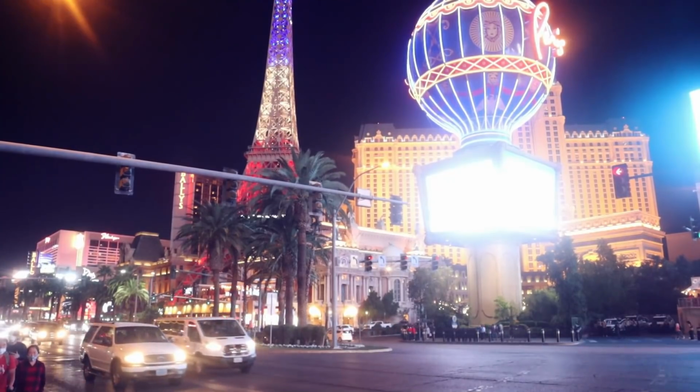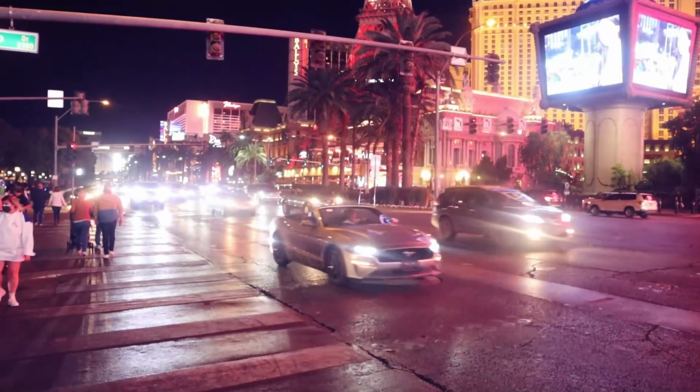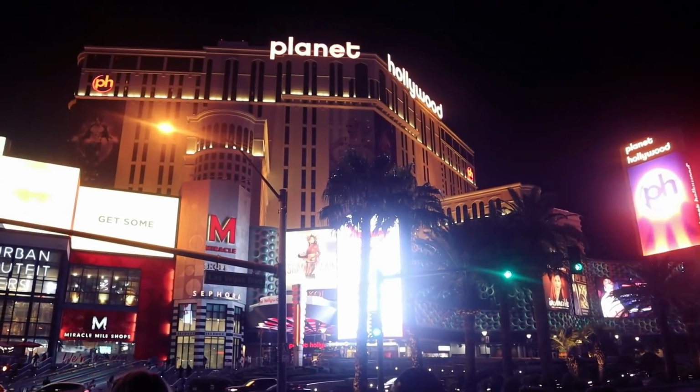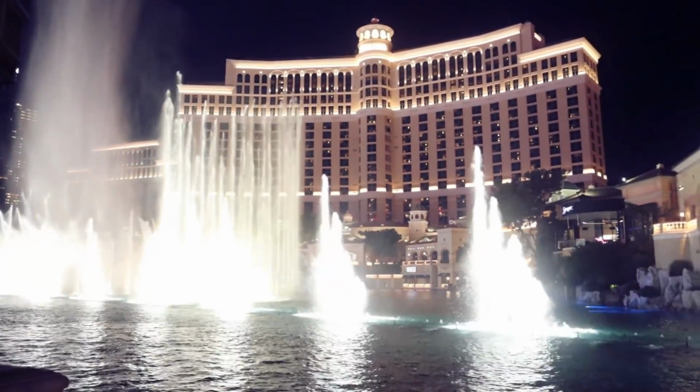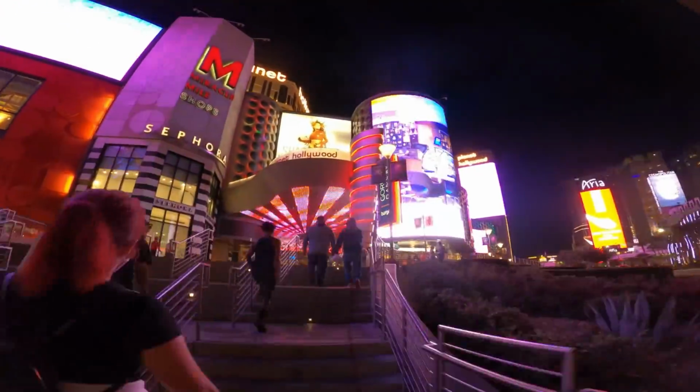After some really nice drinks at Vanderpump, we decided to go and change into some street clothes and go downstairs, do a little gambling, and then go out on the strip at night. It's a whole different experience exploring the strip at night, especially seeing the Bellagio fountain show all lit up, and you never know what kind of fun people you're gonna run into.